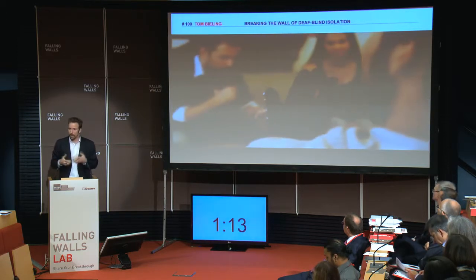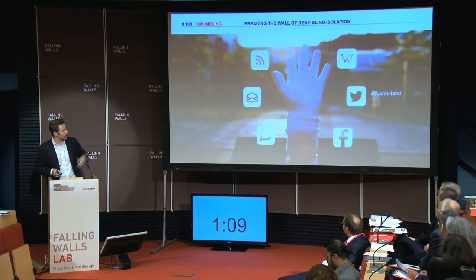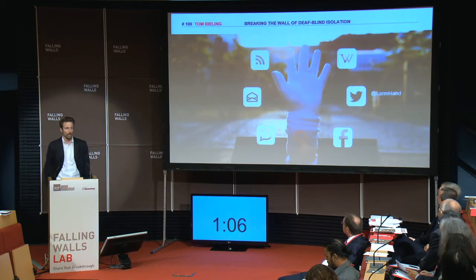We've also been developing a smartphone app and the so-called LORM Hand, which is still a prototype, but it is already being used as a communication and learning tool in a couple of institutions. And, well, all these devices generally enable deaf-blind people to engage with a broader spectrum of people and gain access to a broader range of information, thus enhancing their independence. And there's a good chance that this might help to break the wall of deaf-blind isolation.